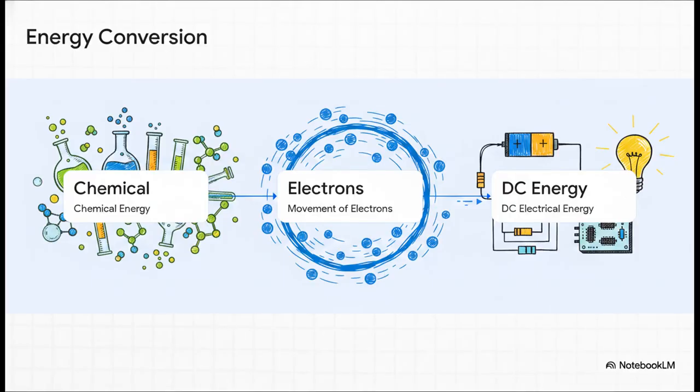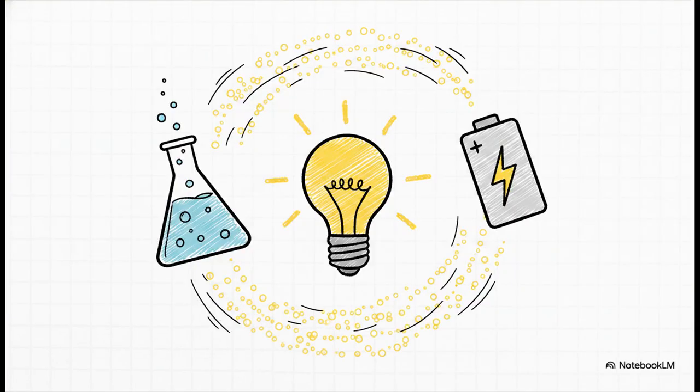Let's quickly recap the whole shebang, step by step. Step 1, chemical energy. The chemicals inside our batteries start reacting. That immediately leads to step 2, the movement of electrons. The reaction creates a huge pileup of electrons on the negative side, and they come rushing through our wire bridge to get to the positive side. Which brings us to step 3, DC electrical energy. That continuous, one-way flow of electrons gives us the usable direct current we need. And there you have it. A simple battery converts chemical energy into DC electricity just by pushing electrons in one direction.